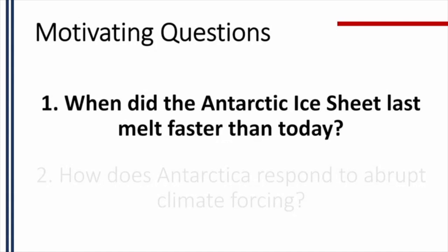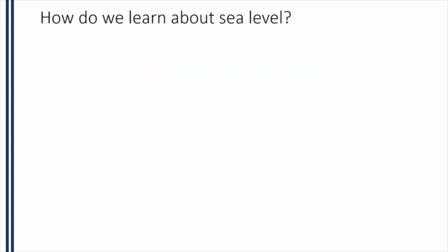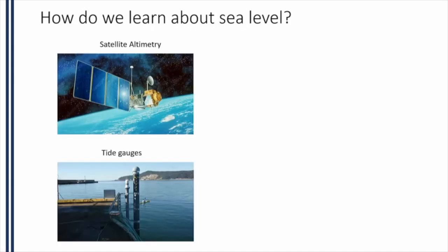So to this first question, I'm going to marshal several scientific tools. We're going to use a combination of observations, geophysical models, and statistics. On the observational side, the question is, how do we learn about sea level? In the instrumental era, satellite altimetry over the last 40 or so years has given us a spatially continuous, detailed picture of sea level across the world's oceans. Tide gauges along a lot of the world's coastlines over the past century, in some places a little bit longer, have given us point estimates for sea level through time.